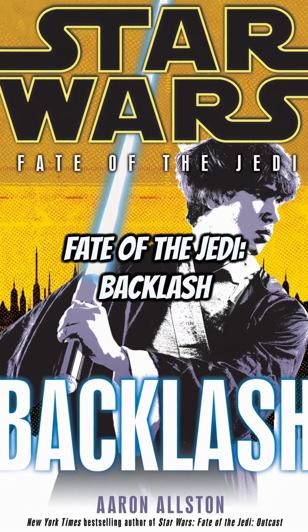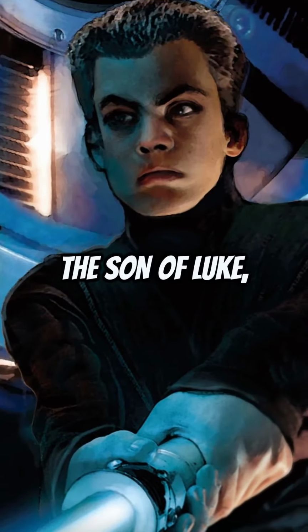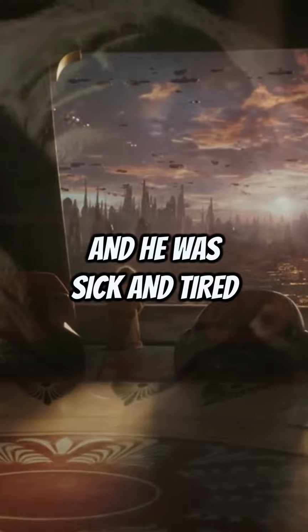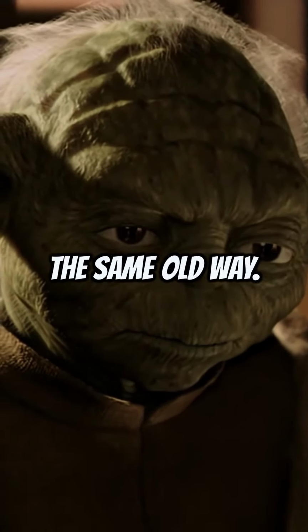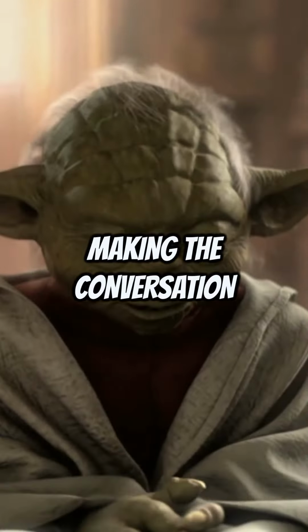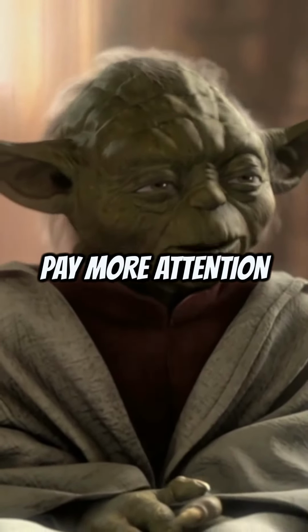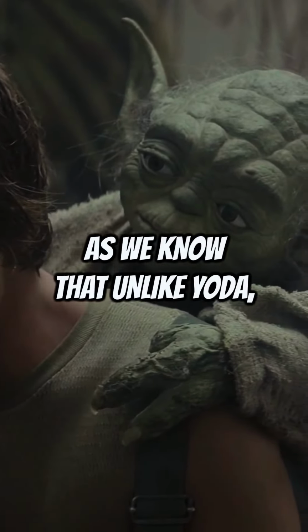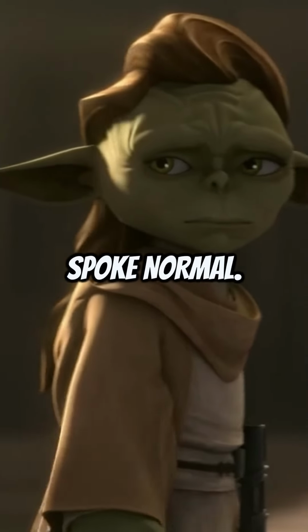In the novel Fate of the Jedi Backlash, we learned that Ben Skywalker, the son of Luke, made a theory that the reason for this was because Yoda lived for 900 years, and he was sick and tired of hearing the same phrases the same old way. Because of this, Yoda would then choose to do this on purpose, making the conversation more interesting and people would then pay more attention to his message. This theory could actually prove to be true, as we know that unlike Yoda, others from his species spoke normal.